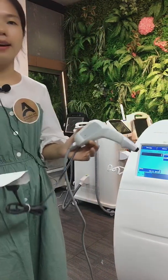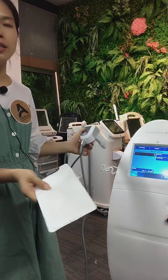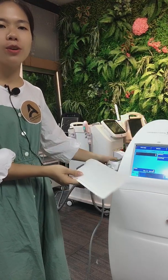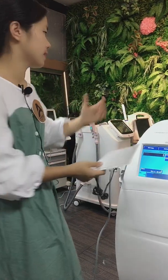Okay, then Jason will introduce you to another machine. It is our HIFU machine, which combines many handles, 4 handles for the face and the body. Yeah, of course.